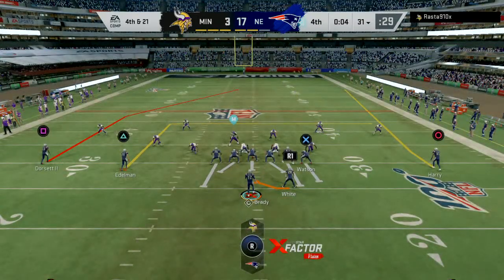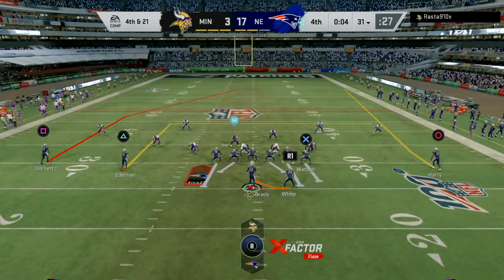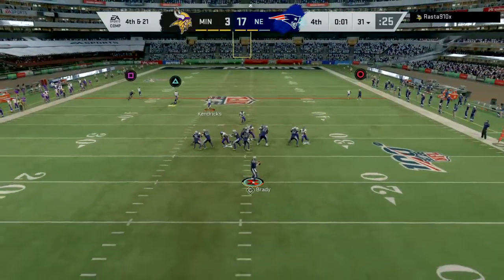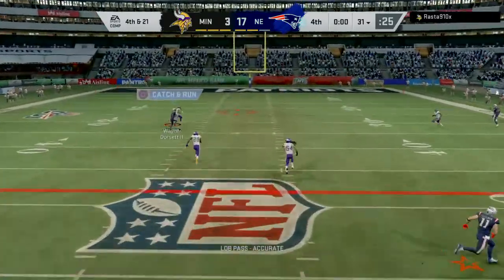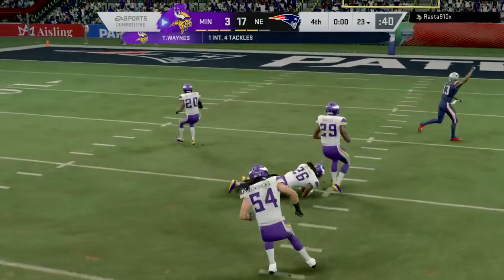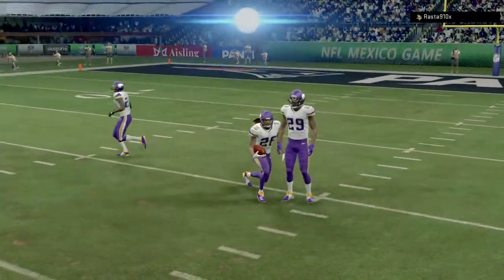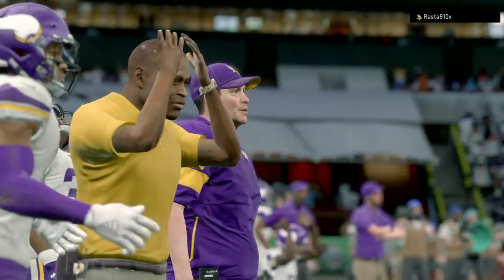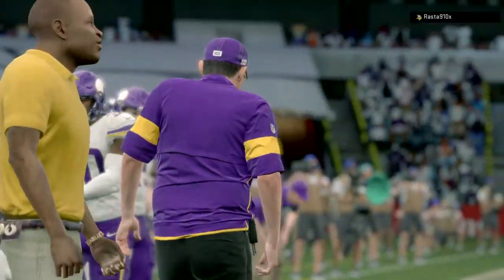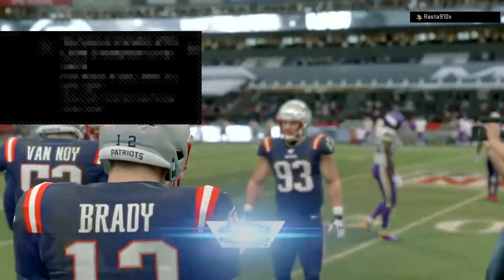And with things looking pretty good on the scoreboard, they're going to keep the offense out there and go for it here on 4th. Brady, he's going to loft one deep over the middle. And for the 4th time tonight, it's an interception. Picked up by the former first-rounder Trey Waynes. So this will wind up a victory for the New England Patriots.